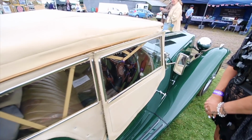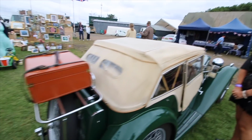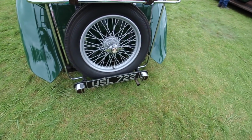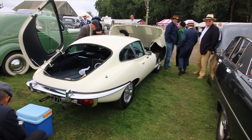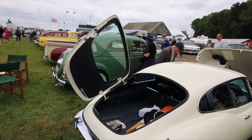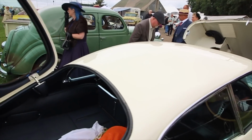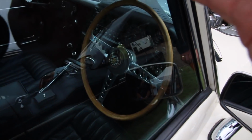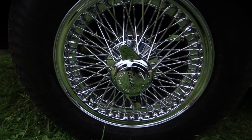No. They actually call it Ursula, Mazzy. Yes. And it's got a personalised number plate. Ursula. An E-type Jaguar, Mazzy. Yes, beautiful. We didn't see this yesterday. Check out how it opens at the back. I think my favourite part, apart from the actual steering wheel, which you're not going to be able to see very well through that light, check out these beautiful wheels. Look at that.